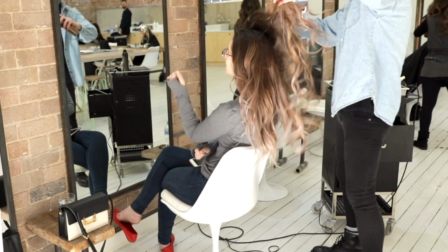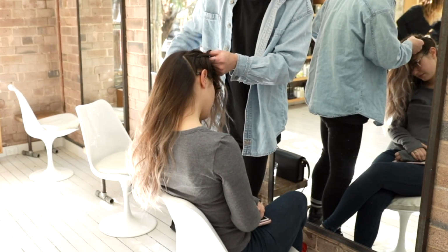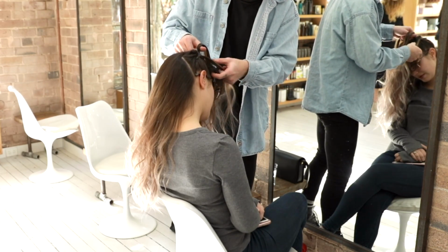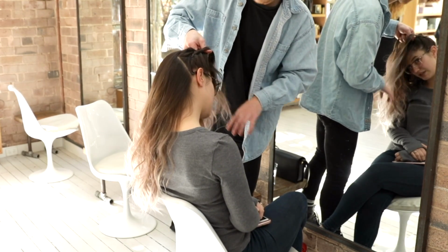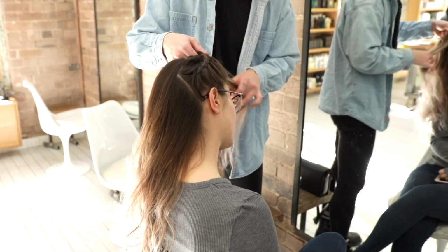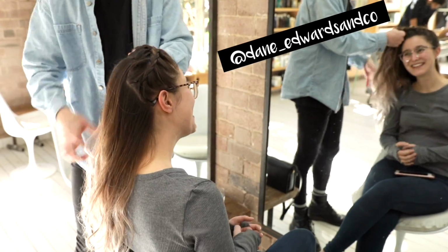I ended up going with a tasseled crown braid, which I chose because A, I saw it on Pinterest, duh. And B, I've been practicing crown braids for years and I just cannot do it. It is not in my destiny to learn to crown braid. Anyways, Dane at Edwards & Co. did my hair. He's brilliant, by the way, amazing.